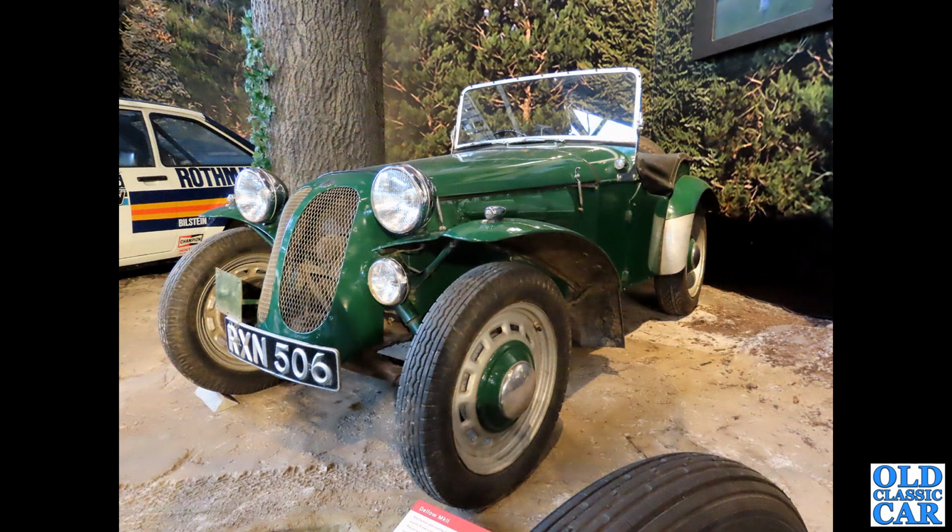Okay, we are back down at Beaulieu, the National Motor Museum down south. This is a Dellow, a little off-road trials car based on Ford Popular running gear. And you can see the Ford Popular wheels there. And there'll be a little side valve Ford engine under that bonnet.